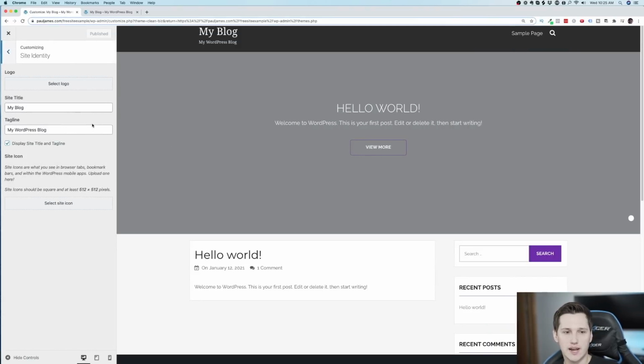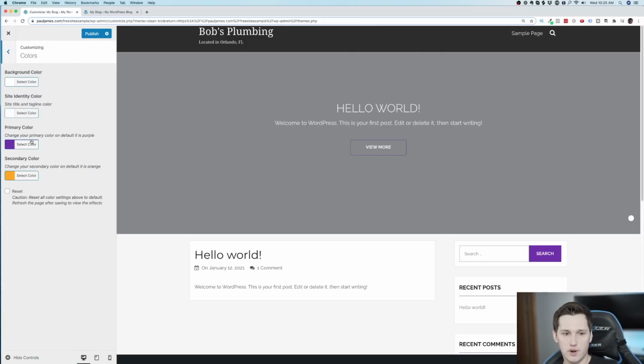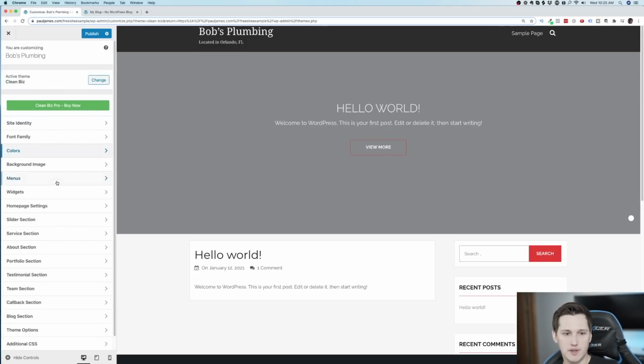We have site identity options, which will allow us to change the name of the site. We can easily change that and say, there we go. So we changed that pretty easily. We can change the fonts we want to use on the site. We can change the colors everywhere. If we don't want purple, we can easily change that to red. So we've easily changed the look of the site really quickly just by doing that.